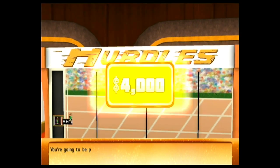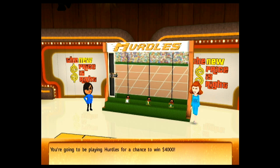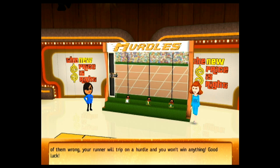You're going to be playing hurdles for a chance to win $4,000! All right, to win the prize, you'll have to make sure your runner jumps over the three hurdles to get to the end of the track. Your runner and the three hurdles have items associated to them. You'll have to guess if each hurdle's actual retail price is higher or lower than your runner's. If you get any of them wrong, your runner will trip on a hurdle and you won't win anything. Good luck.